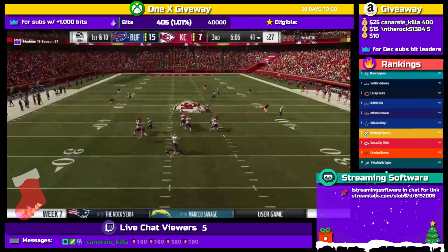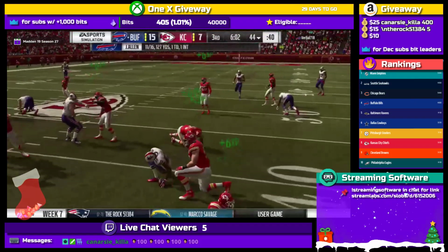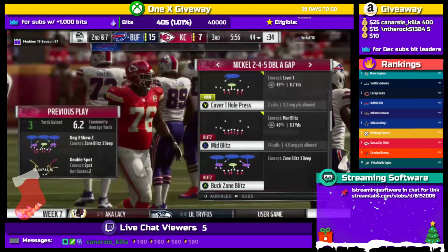Throwing on first down is Allen. And a quick throw here, that's complete. And he'll get up near the 45. They'll spot it at the 44. The completion good for 3, and it's second down.